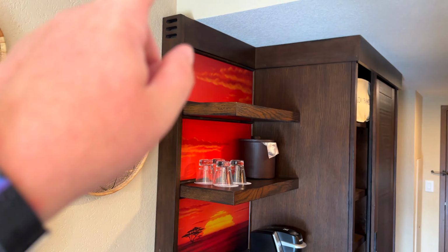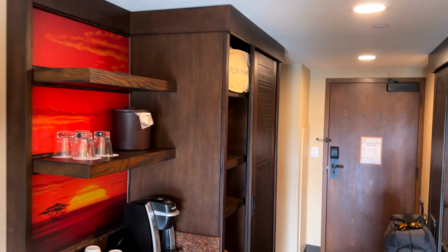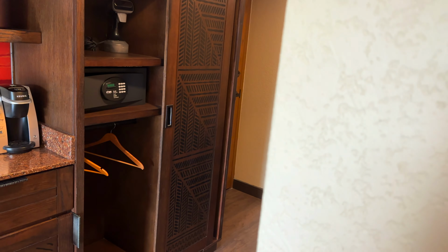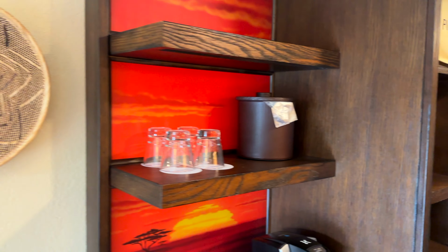That's also just above where your air conditioning unit will be. The lowest it can go is 20 degrees Celsius, which is 68 Fahrenheit, so it keeps it comfortable and very cool.